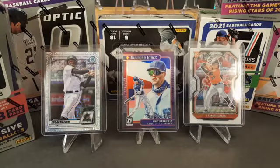This is break number 40 with us here in Double D. We're calling this one 1-2-3 inning. We've got three blasters, two mega boxes, and one quick pitch box to open with you tonight.